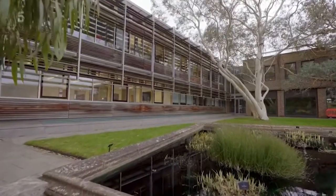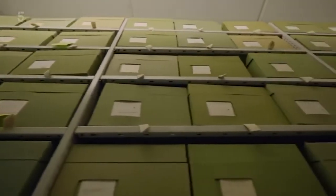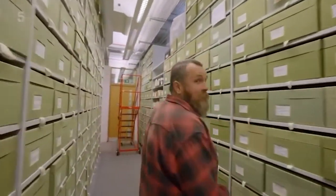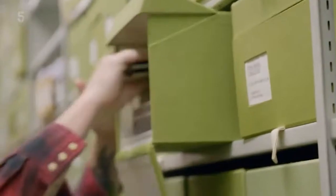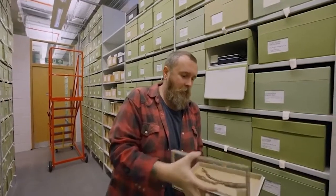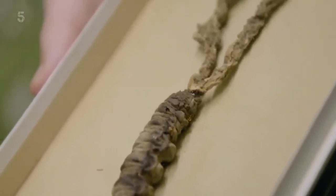Hidden away from the seasons, Lee continues to explore the mysterious boxes of the fungarium. So this is one of my favourite specimens. This is a thing called Ophiocordyceps taylori. This one came from Australia in about 1876, so it's quite an old specimen.